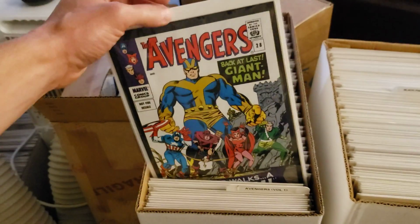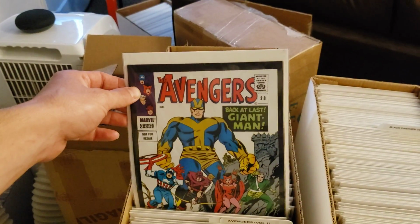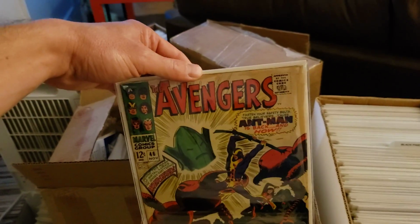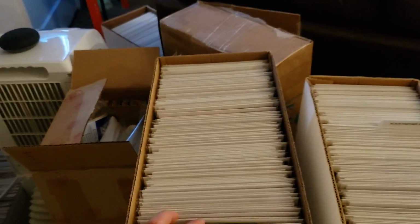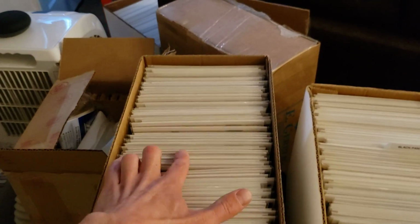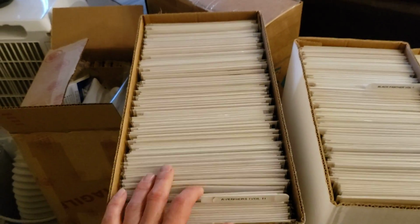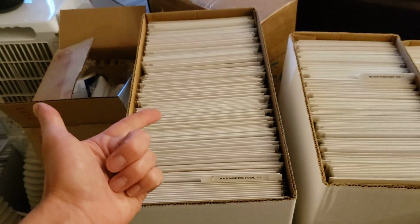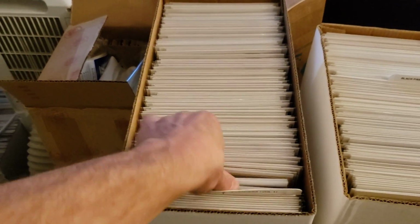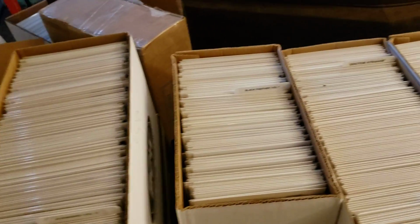Actually, I do have some reprints in order of, like, this is a reprint of what is that, 28? And I have it in order of where 28 should be. So I'm doing two things. I'm keeping some of my reprints in the run, and I'm keeping some of them at the beginning of the run. And I've done that with some True Believers as well. Let me know what you guys think of that. If you like that idea, or you think that kind of is messing up the feng shui of the actual run.